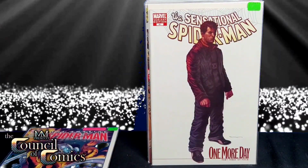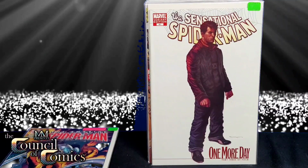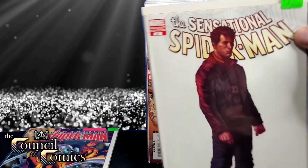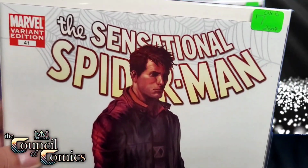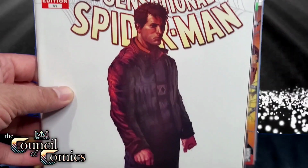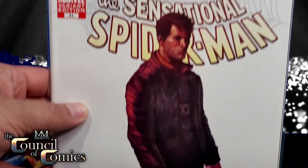Next up, the Sensational Spider-Man number 41. This is the variant. This is part three of One More Day. This is a $7 book. This is the storyline where Peter Parker and Mary Jane gave up their marriage to Mephisto in order to save Aunt May. Very controversial story. Not a lot of people liked it.